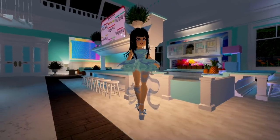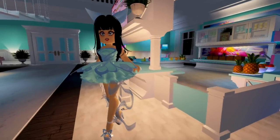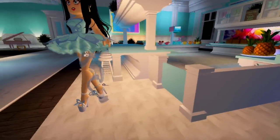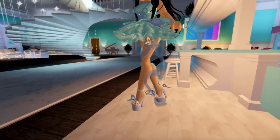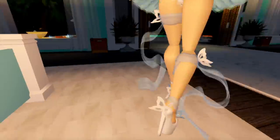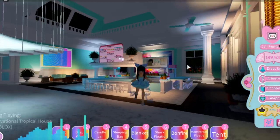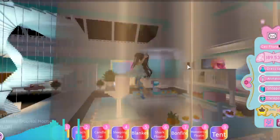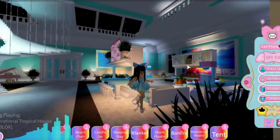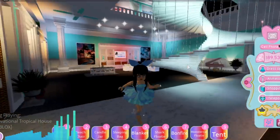I feel so tall. What? Oh my gosh, why? I think these heels are a bit too tall. Is it just me, guys? I think they're a bit tall. They're really tall, actually. But look, these are so beautiful. And once again, the leg shape reminds me a lot of Winx fairies. But I do think these are a little bit too tall. I feel like a giant right now. I think they're a bit too tall. I don't know if it's just me.